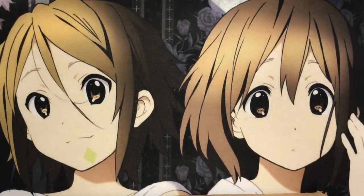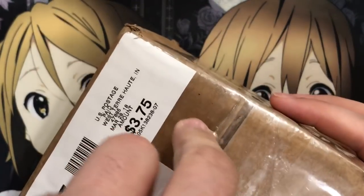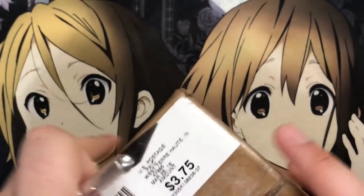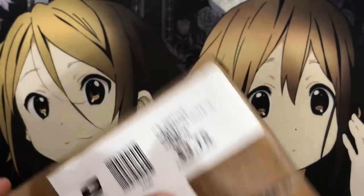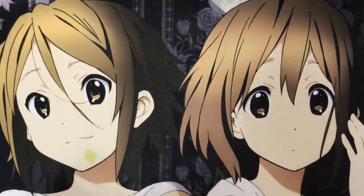I need to actually grab an X-Acto knife real quick. So just a sec. You guys can hear me in the background running over to grab it. He actually said that this would be coming today, so that's why I decided to save this as the final package I received for Hero Mail. I hope I didn't slice any cards when I open this, but that would be my own fault anyway. But there we go.